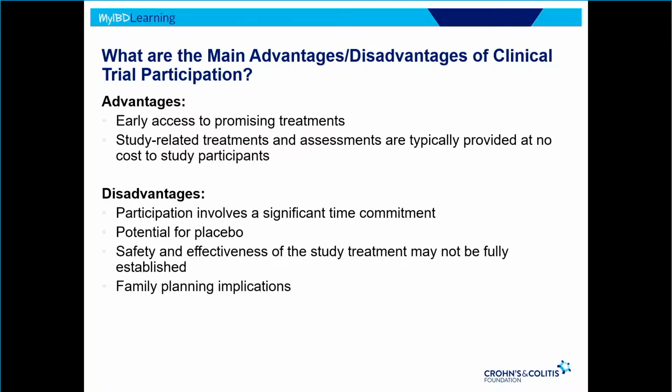The main disadvantages, it's a significant time commitment. And you need to be prepared for that. You need to have childcare arrangements or time off work arrangements to be able to participate. There's a chance you might get placebo. You have to think about whether or not that's something that is acceptable for you and how bad your symptoms are if you're potentially not on therapy for a little while.